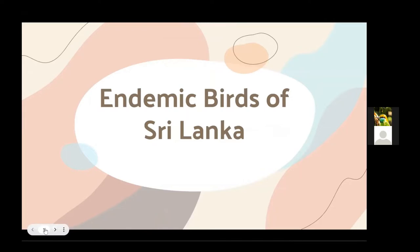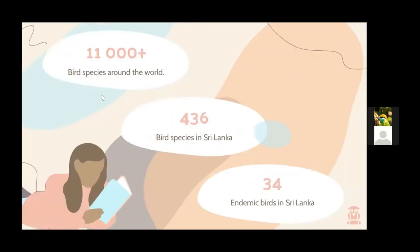So today we have an interesting lesson, which is endemic birds of Sri Lanka. Now, do you know how many bird species are there in the world? So does anybody know that? Okay. There are more than 11,000 bird species around the world. So Sri Lanka has recorded 436 species of birds.